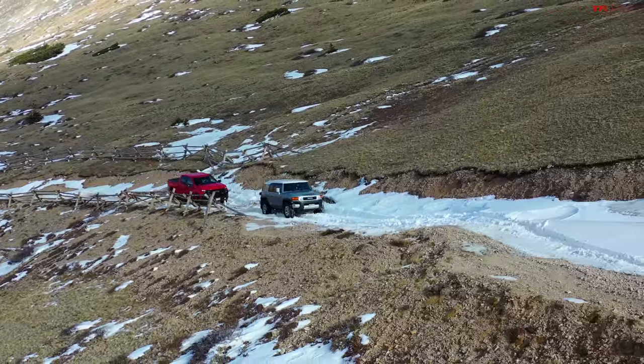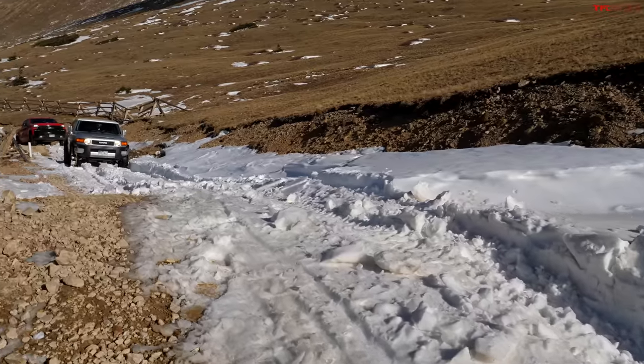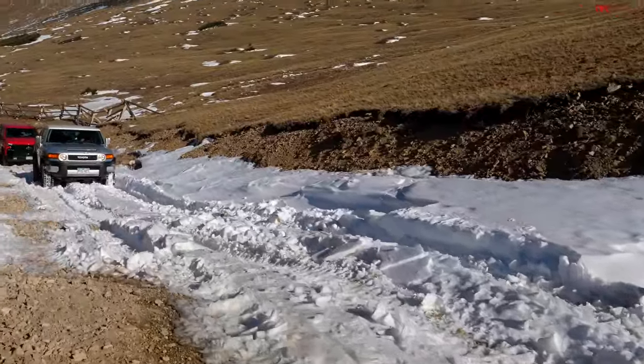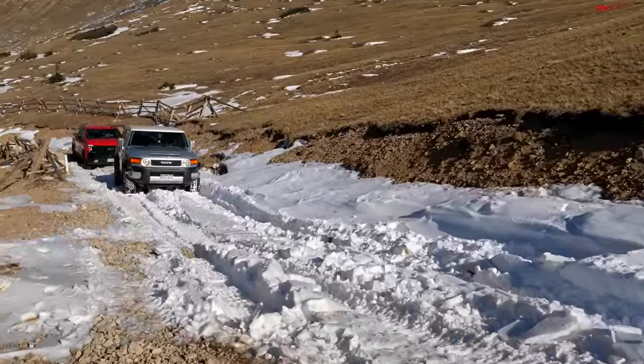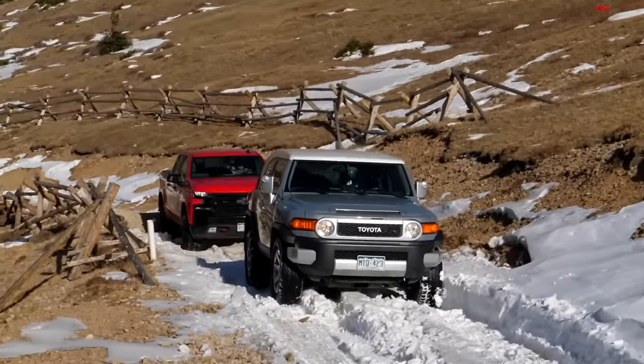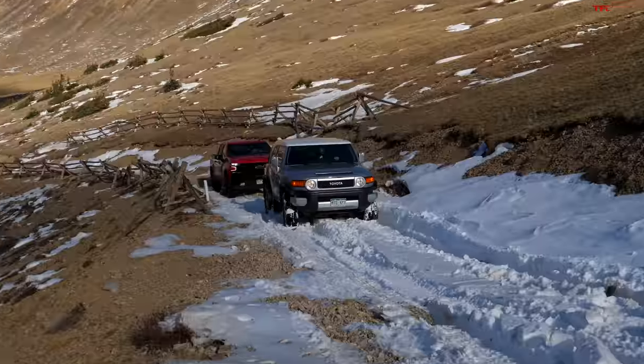Hey, Tommy. I don't like this. This is getting really sketchy. Well, we've got a big snowdrift here and bigger snowdrifts to come. I'm gonna cruise through here at a steady speed. Okay, hang on. Did you get stuck? I did get a little stuck. Let me try backing up. I'll give it one more whirl, see if I can get any higher. Yeah, I mean, now if we have to back down the shelf road, it's gonna be a butt clencher.